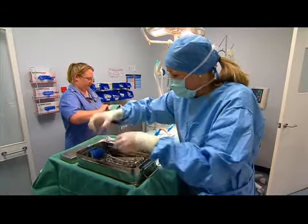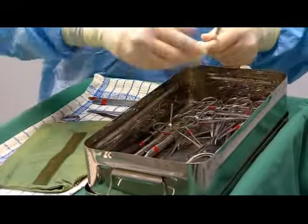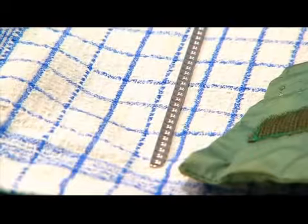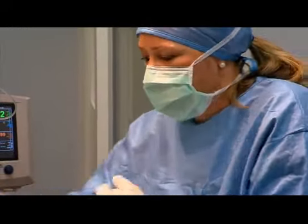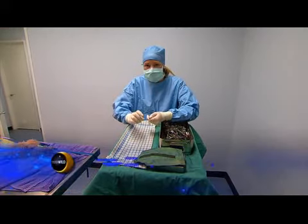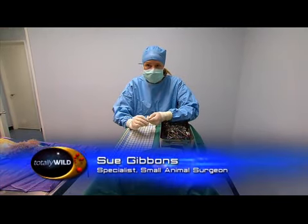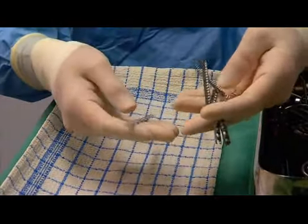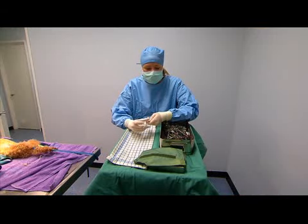I'll just get all my instruments ready. The little plates going into Charlie's legs are very small and thin, but they have to be cut exactly to size if he's going to be comfortable. With him, once we get the fracture exposed, we'll decide how many screws we need, and then we'll just cut the plate exactly where we want it for that number of screws, and we'll do that for each leg.